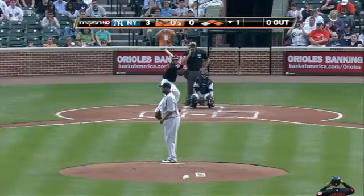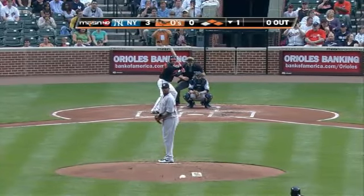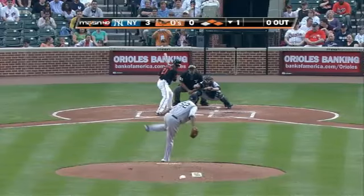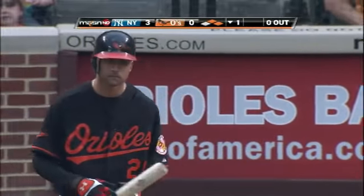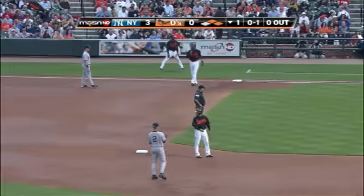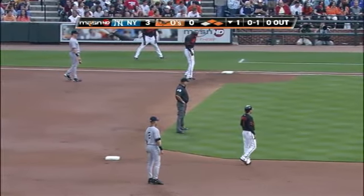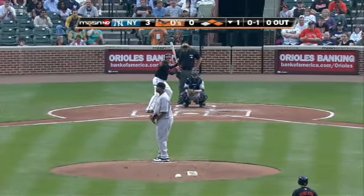Well, Nick Markakis, 2 on, nobody out. The Orioles looking to get right back, with the Yankees getting 3 in the top half of the inning. Sabathia with a long look back. Markakis takes the off-speed breaking ball for a strike. I wouldn't be surprised if they run right here. Go ahead and put the double steal on and just create some movement on the infield. Obviously, Roberts is very good at stealing third base, and Jones will just keep his eye on Brian.